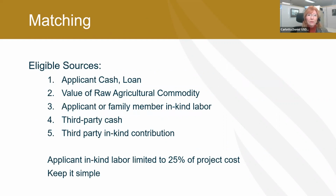So the eligible sources of the matching funds can be cash. As far as paperwork goes on our end, cash is easiest, but it no longer garners higher scoring. So it's not necessarily required. You could have a loan that can go towards your matching funds. You can also use the value of your raw ag commodity, which is pretty big. So people that are trying to get in with, let's say, very little, maybe even no cash, you can use these other methods to get up to your 50% match. And number three is you can match with in-kind labor of yourself and family members. But at the bottom, you can only count up to 25% of the total project costs for that applicant or family in-kind labor.